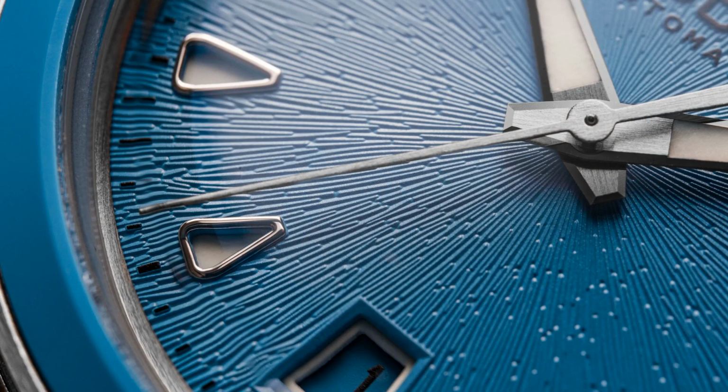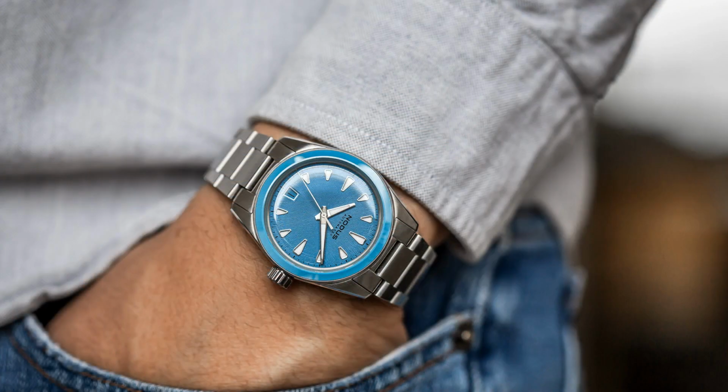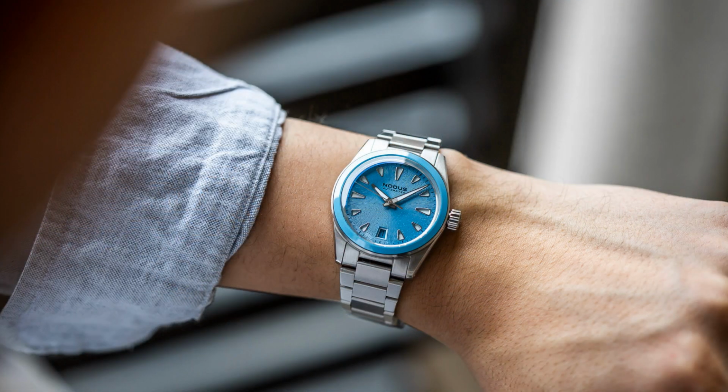If I use the term radial striations to describe the dial, as I did with the ZELOS previously, I don't think that quite does this dial justice. The grooves are not uniform, starting and stopping randomly. I'm not quite sure why, but it puts me in mind of a side view of the Giant's Causeway in Northern Ireland. I love the choice of colour here. I think it's spot on, and the 36.5mm sizing is frankly a chef's kiss from me.